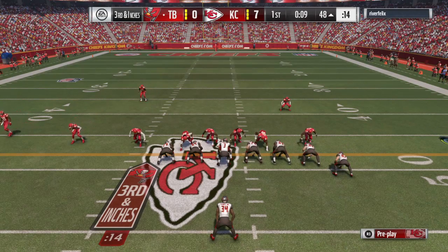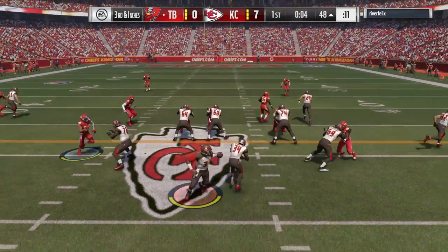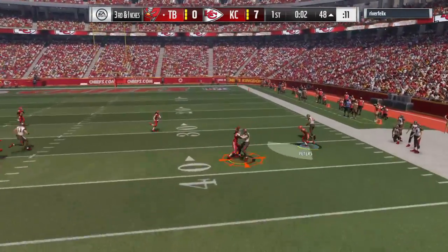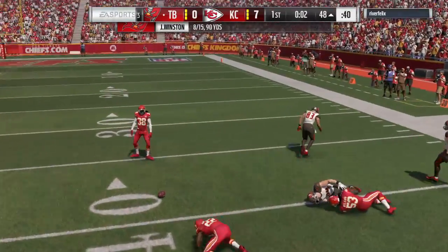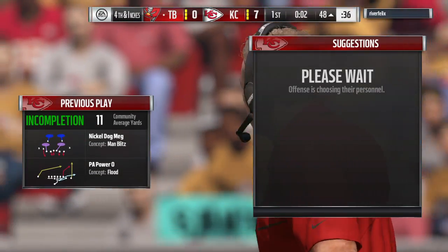And an extra DB here for the Chiefs on 3rd down. Pass situation. A play fake to Sims. Now Winston. And incomplete. The contact made the ball roam free and brings up 4th down.